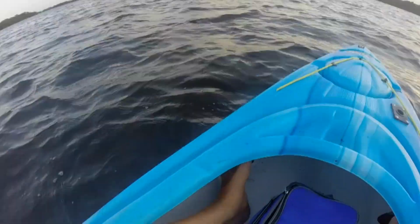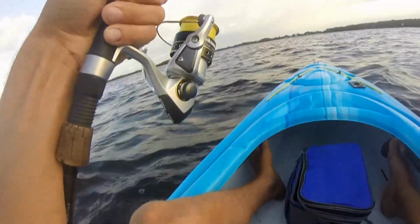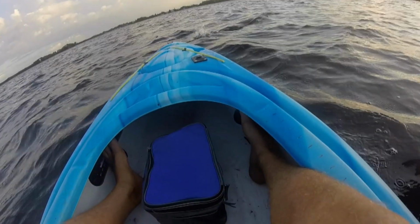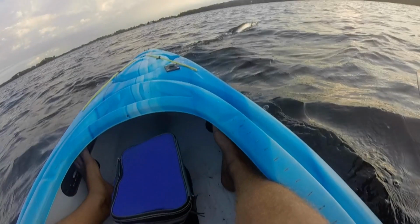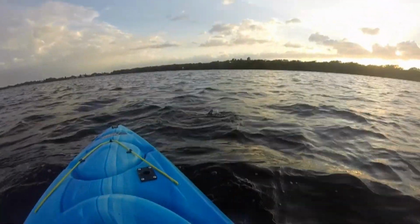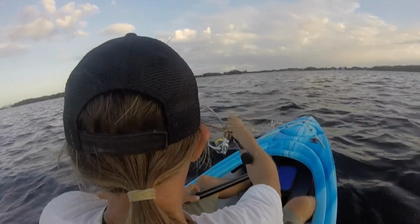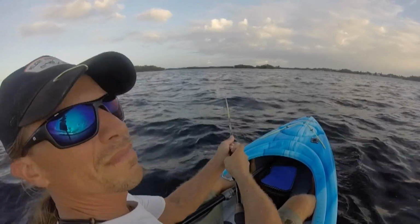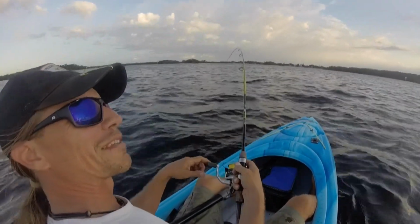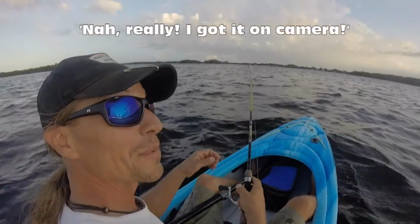Fishing and filming at the same time was made a little bit easier with this type of rod, because I took the butt and I put it under my forearm and was able to draw the fish up. Oh boy. Yeah, I caught a tarpon once. I was in a 10-foot sit-inside kayak. That's right. Oh, I got it on camera.